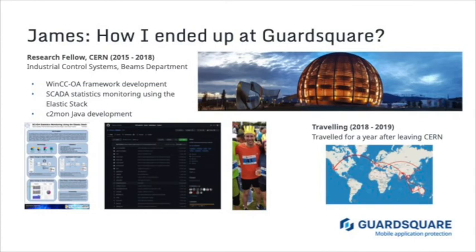And then after CERN, I was there as a research fellow for a 3-year contract. So after that finished, I decided to go traveling for a bit. That gave me some more time of thinking about what I wanted to do next. While I was traveling, I started looking for a job, and I decided that I wanted to do something again that was more related to the PhD, which was code analysis, compilers, these kind of topics. So I was looking for a job in that area.